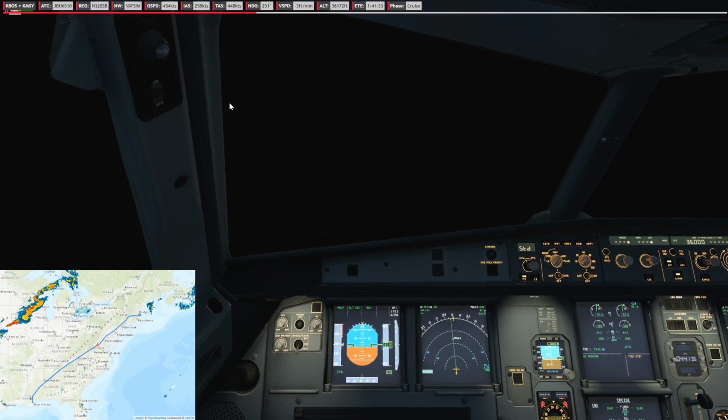I wonder what happened to the pilot, because that was his first flight as a captain on that plane. What was he flying before? I think the A320. Yeah, I think he was flying A320s. He's probably used to having the auto throttle on.